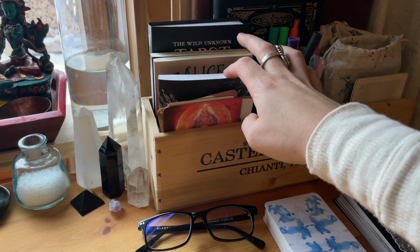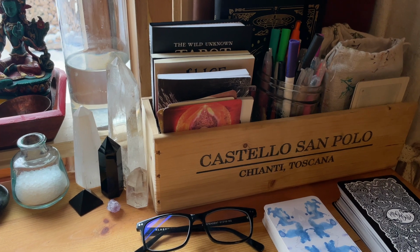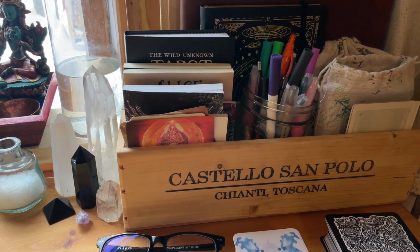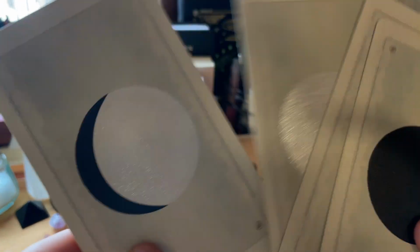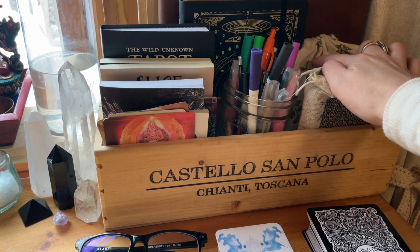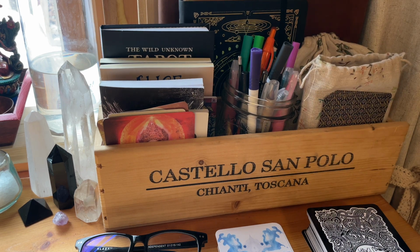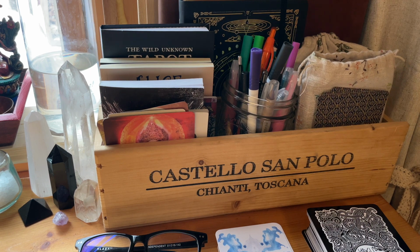Here are some guidebooks for decks that I'm reaching for a lot and want to be able to reference. Pens, markers, highlighters, things like that. These are the moon cards from the Pagan Otherworlds because I have a plan for those. This is the Sacred Rebels Oracle and the Herbiary and Bestiary Oracle that has come up on quite a few of my lists recently. Those two decks like to randomly appear in readings, especially when I'm reading for others.